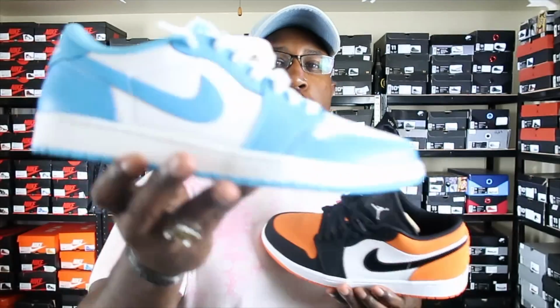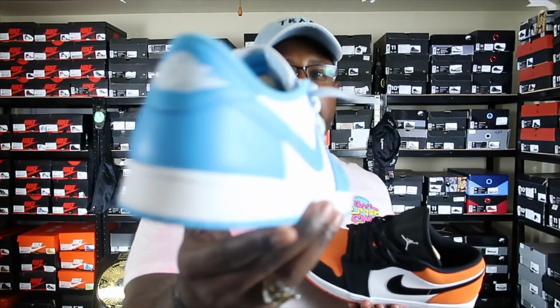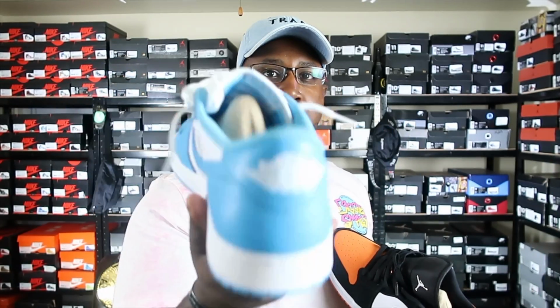You got your UNC SBs right here. I had to have these, as well as the shattered backboard lows. And both of these are very fuego OG colors right here in my right hand. And this is the colorway that started it all with the quality on the ones, if you ask me, before the shattered backboard highs drop.